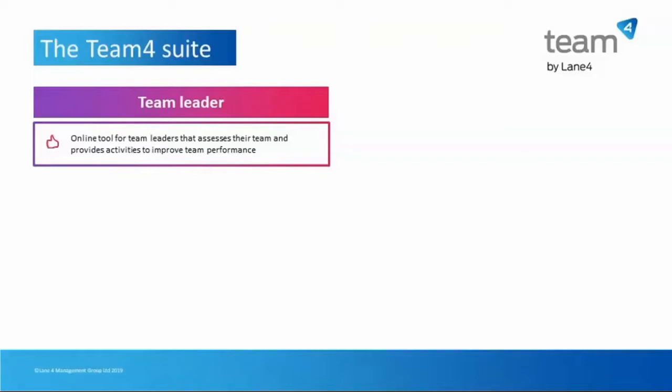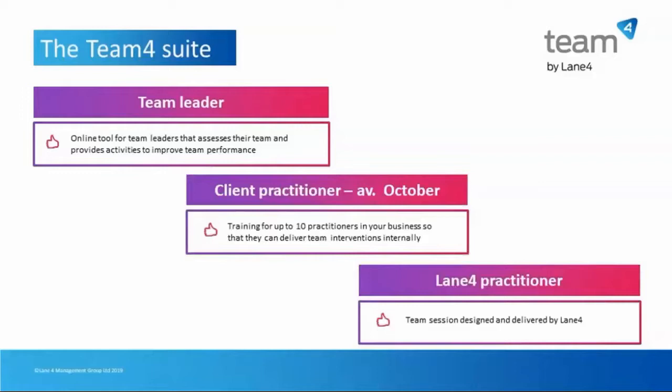So what is described here is the online tool for team leaders that allows them to do their interventions on their own. However, we recognize that some organizations might prefer, especially at executive level, to have some client practitioners in the organization who have gone through an accreditation with us. They've learned everything about the Team 4 model, how it works, what makes a high-performing team, and we provide them with a similar but a client practitioner level toolbox that gives them a deeper understanding of how to work within teams. And last but not least, obviously, we are still supporting our practitioner and provider support.